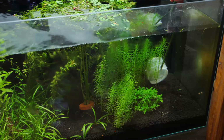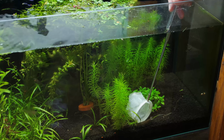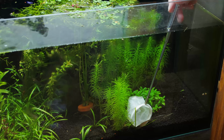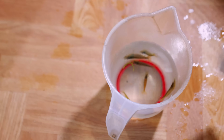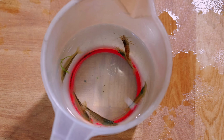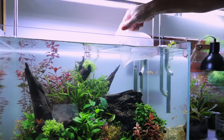Next up, we need to catch the Amano shrimp. Now this usually goes one of two ways. It's really easy or really hard. It's like they've got their own personalities. Fortunately this time, most of them just kept swimming into my net. I went with 6 Amanos for this size tank, 100 litres, little 2-foot tank. I don't think you really need a lot more than that unless you've got a serious problem.